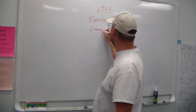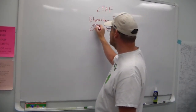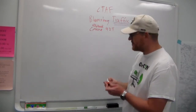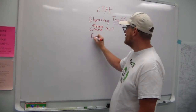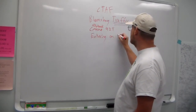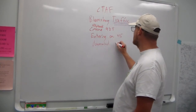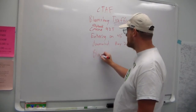Cessna, or Tango, or Skyhawk is even better. It's more descriptive. The more descriptive you can be, the better you are. Entering on 45, downwind, runway 27, Bloomsburg.